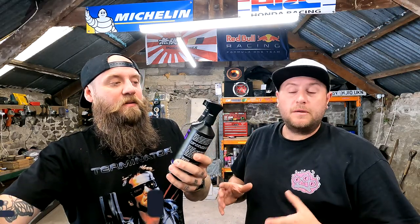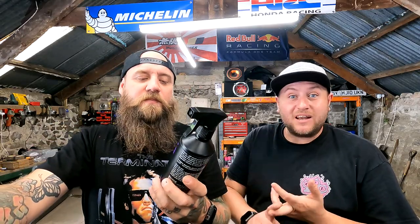The beauty of this product, I think, as well, is it's ideal for guys like us going to shows. Totally. This stuff does everything on the car. And it's super high gloss as well, which is amazing. It does all your bodywork, your glass, and all your interior, which we'll show you shortly. I wouldn't recommend it if your car's absolutely filthy dirty. Don't just spray it on or wipe it off.